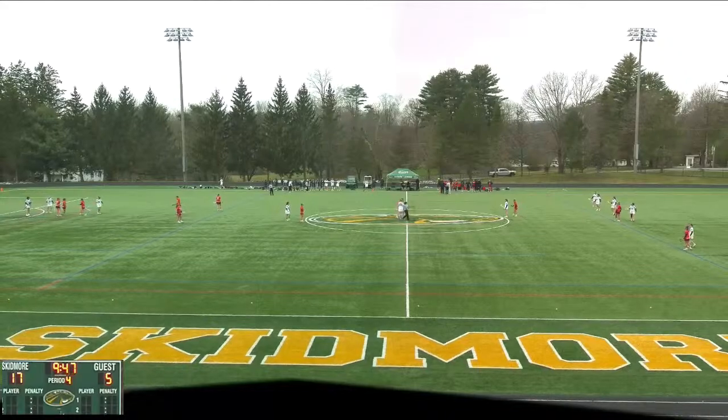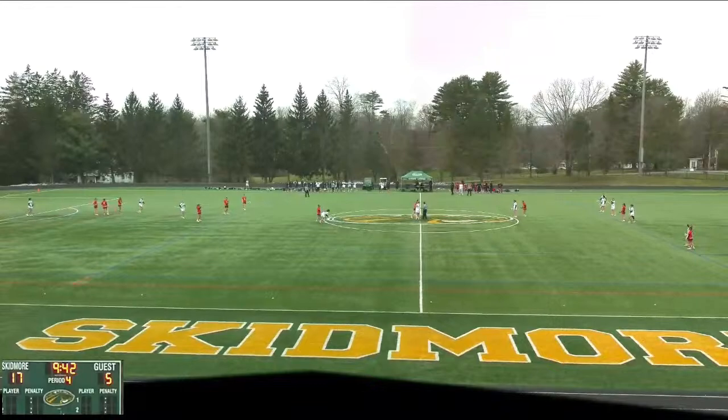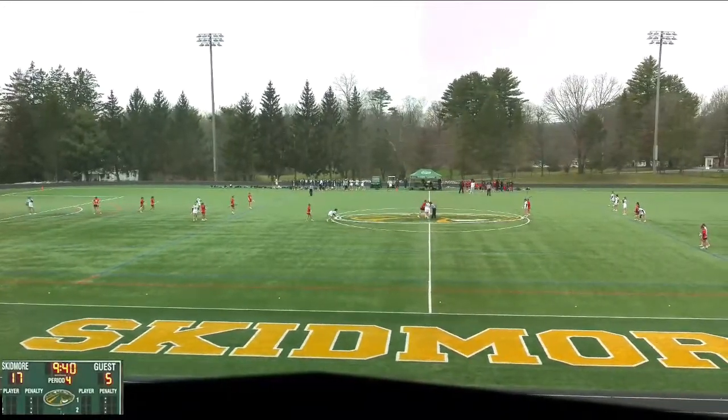Another goal there from Emma Caulfield. Score is 17-5, Thoroughbreds.